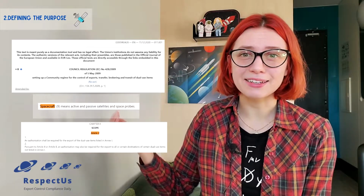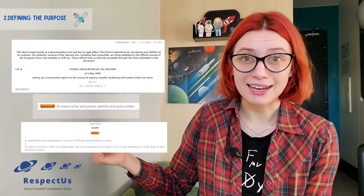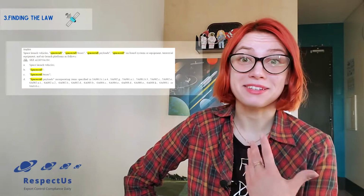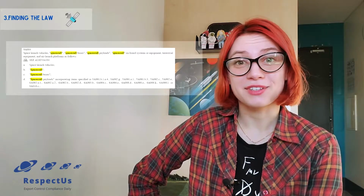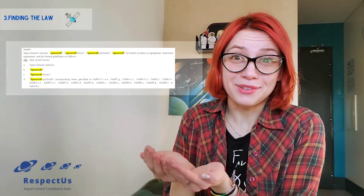If we read a little bit further, Article 3 indicates that if our item is listed in Annex 1, we need to ask for a license. So let's check whether our spacecraft is mentioned in this Annex 1. After a quick search, we found an entry, code 9A004, mentioning a spacecraft. This item is indeed listed in Annex 1, therefore we need to apply for a license. As you can see here, there is no mention with regards to the size of the satellite, so it can be a very big one or a very small and cute one.